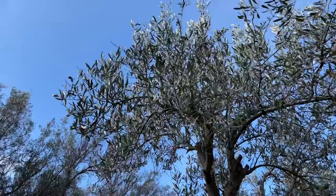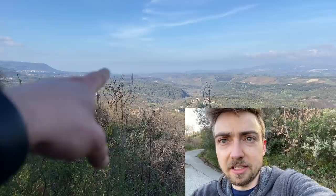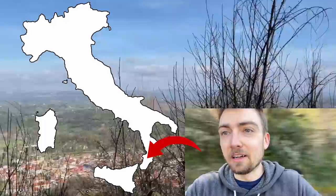As you can see, we've got a pretty nice view of Dasà down below us. And over there, it's a little hazy, but over there is the ocean. That's the Tyrrhenian Sea. What blows my mind is that we're basically right in the middle of the toe of Italy. So if you were to look equidistant on the other side, if the mountain weren't in the way, you would see the Ionian Sea. So it just kind of goes to show how thin the toe of Italy is.